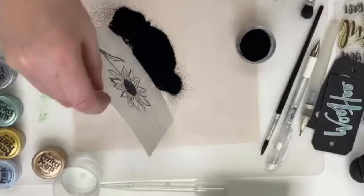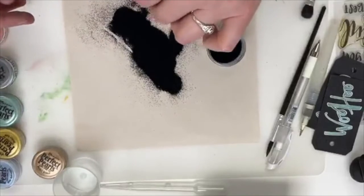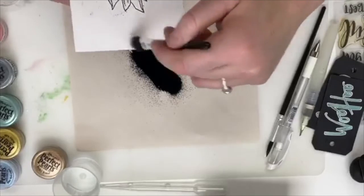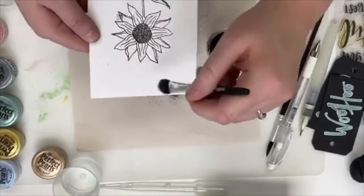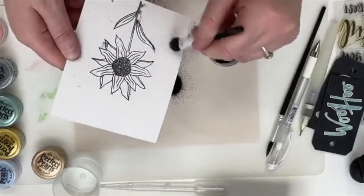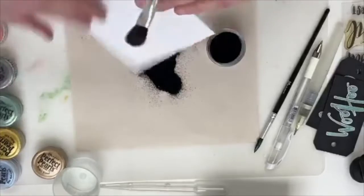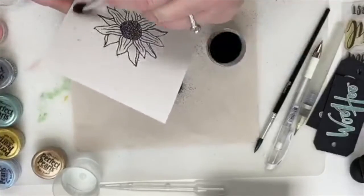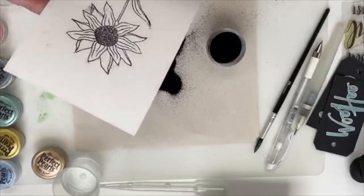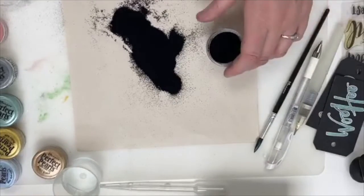And I should have stamped this in our gray embossing ink, and then I would have been able to see what I'm embossing, but that's okay. Let me just clean this up. Am I on camera? I realize I have a tendency to work very close to me and not out. It wasn't the best embossing job, but that's okay. There we go. All right, so I'm going to put that aside and I will heat that in a minute.